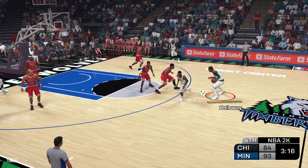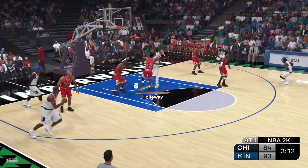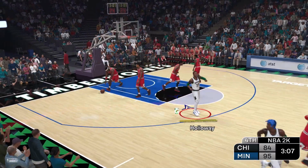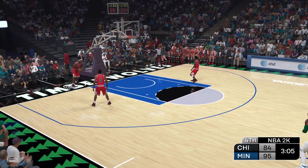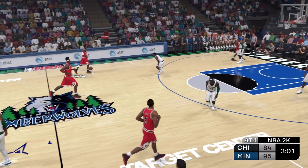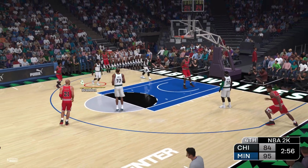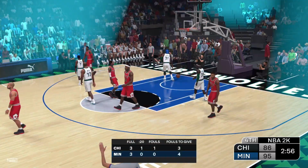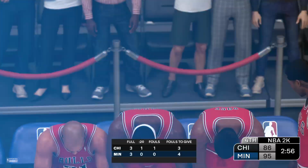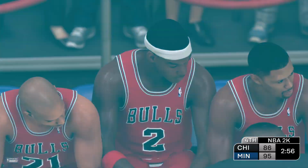Here's Holloway. Oh, my goodness! Come on now. Powered down with both hands. Oh, my. He's just getting nasty on him now, fellas. Now that they've built up a lead, this is when he really breaks out the really slick move. No question about it, guys. He doesn't mind putting a little salt in that wound. Textbook. Nice pass. Great catch. Even better finish. Timeout called, Timberwolves.